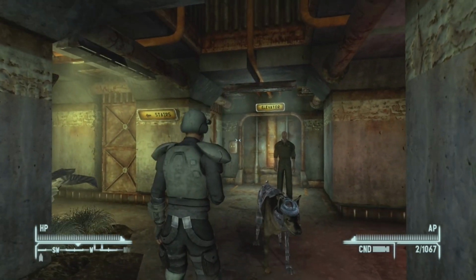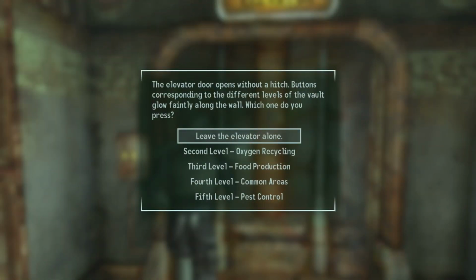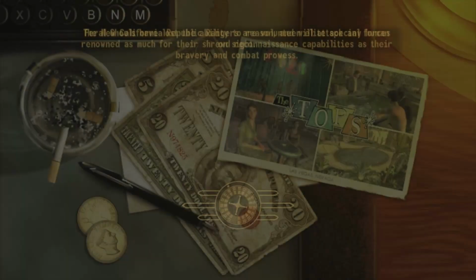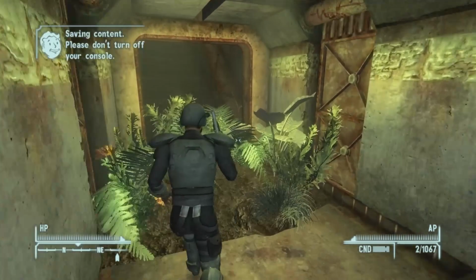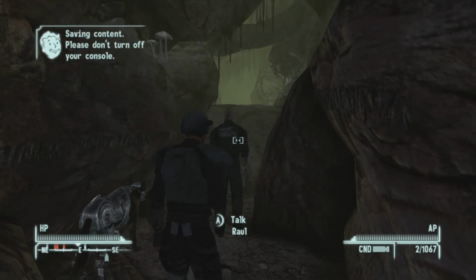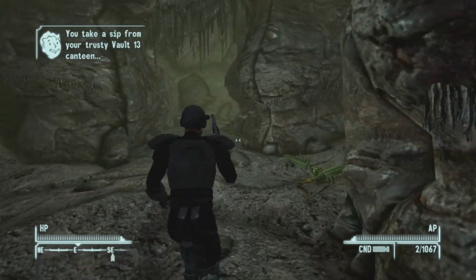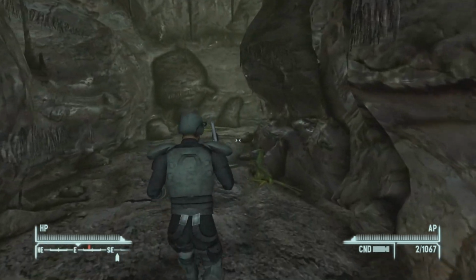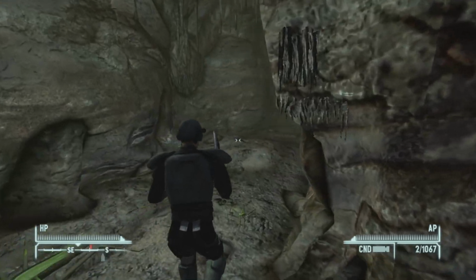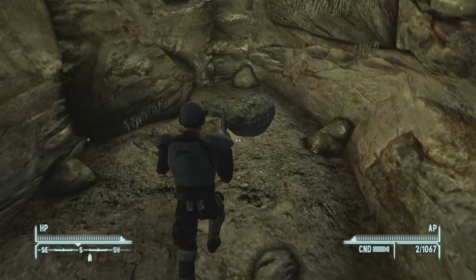Alright, once you enter Vault 22, you're going to want to come to the elevator. You will need a repair skill to fix it, but once you fix it, come down to pest control. Follow it up to food production. You'll have to kill a couple of mantises when you come up here. And then you're going to come to this egg clutch and pick up what you came to get.